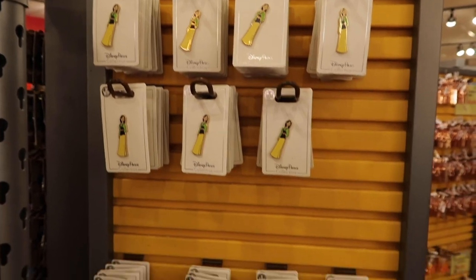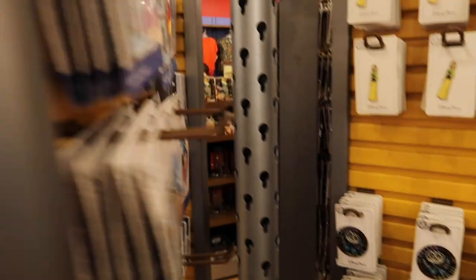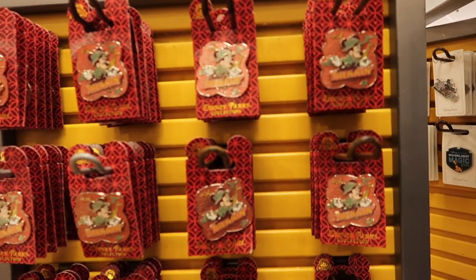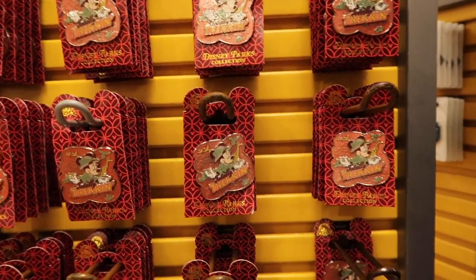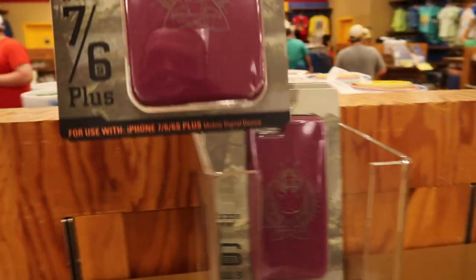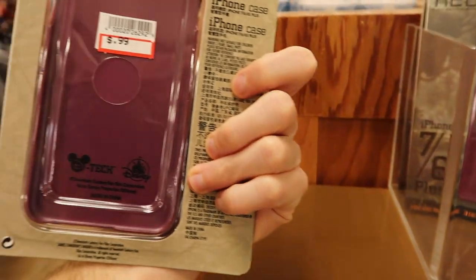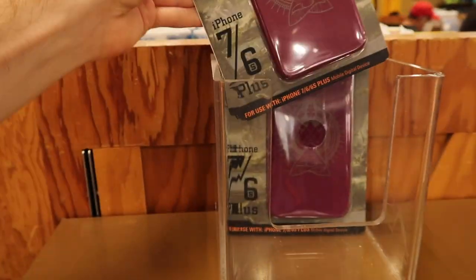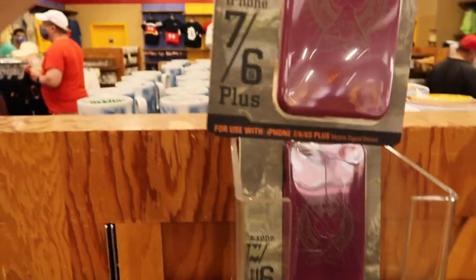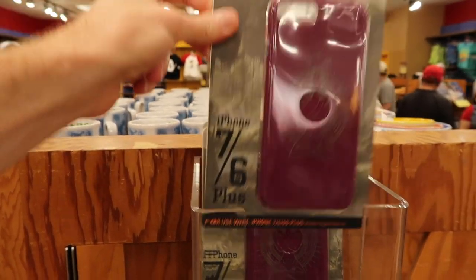So we're looking over at the pins. I don't see anything new right off the bat here. Everything looks like it's been here before. Yeah, unfortunately, no new updates over in the pins. It's the exact same pins that have been here for the last couple weeks now. Another big deal they have here too are these Pandora Avatar phone cases. 99 cents as well. So they do have a couple things for 99 cents. Not a ton. This is only if you have an iPhone 7 or iPhone 6S Plus.